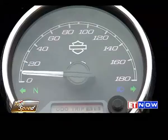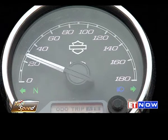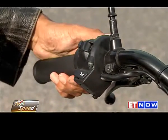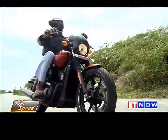We get a centrally mounted speedometer unit over here that houses all the warning lights, but sadly we don't get a fuel gauge, which means that the only time you know you've got to go and fill some gas is when a little gas pump icon appears on the LCD display over here, and that's the time to head to the pump. Now the switchgear is all very nice and more mainstream, not like your typical Harley. You get the indicator switches on the left hand side, and on the right hand side you get the engine start and the engine kill switch.